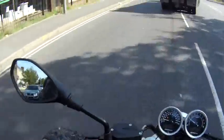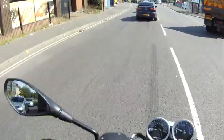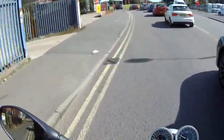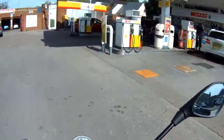Speak of the devil. It's not a direct criticism of this bike, but it is one of the bikes that choose not to have a fuel gauge on them. It just doesn't make any sense to me.